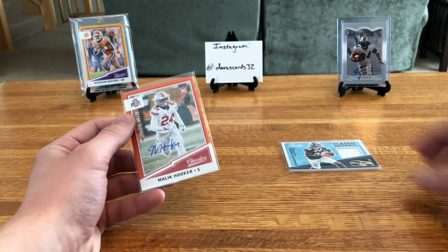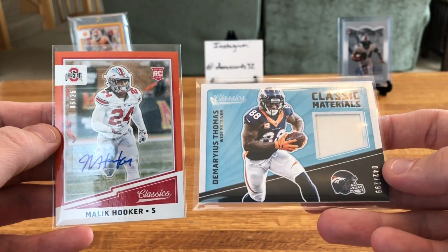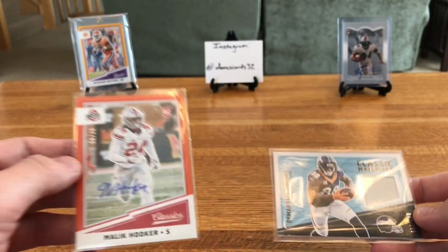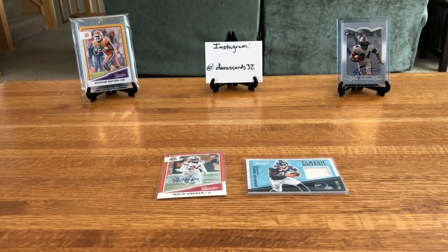So thanks for sticking it out. Our hits are Hooker to 25 and Demaryius Thomas to 299. Probably not as awesome as some of our previous boxes, but still, we got a nice short printed auto.